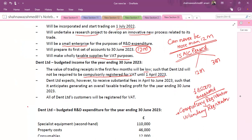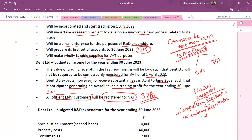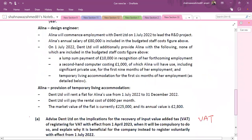Now it has been written here that Dent Limited expects, however, to receive substantial fees in April to June, such that it anticipates generating an overall taxable trading profit for the year ended June 2023. All of the customers, and this is important, will be registered for VAT. It means we are transacting on a B2B, business to business, basis. There is a difference between a B2B transaction and a B2C transaction. If your end user is a final consumer, then charging VAT will make the price high, so the consumer might be reluctant, and in case of B2C there is no need to go for voluntary registration. If it is B2B, then you can go for voluntary registration. There is no issue.